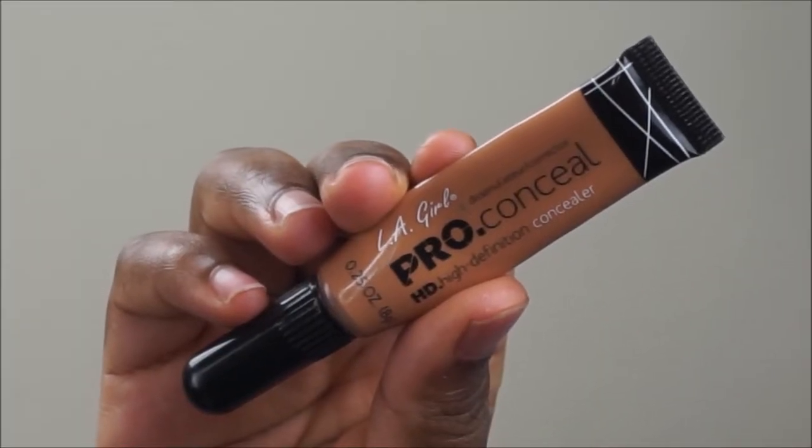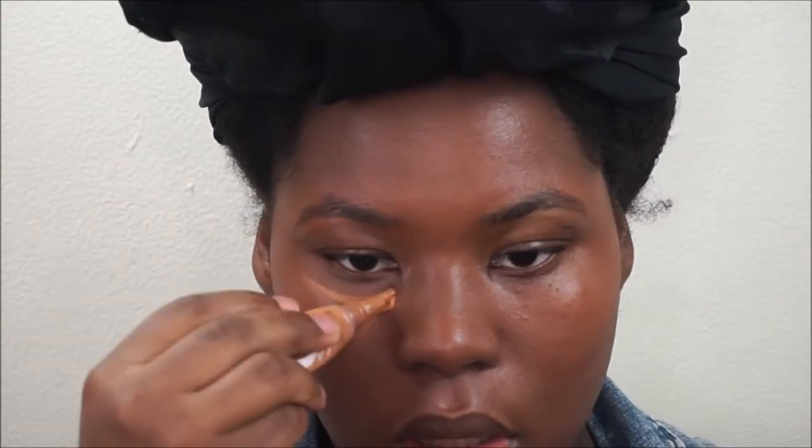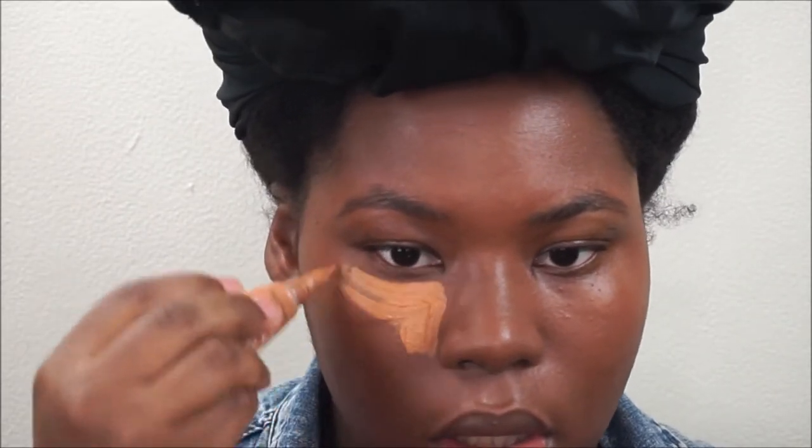For concealer, I'm using my L.A. Girl Pro Concealer in Fawn. I'm going to highlight all the areas that I want to bring forward. And I'm using the pointy side of my Real Techniques sponge to blend it out.